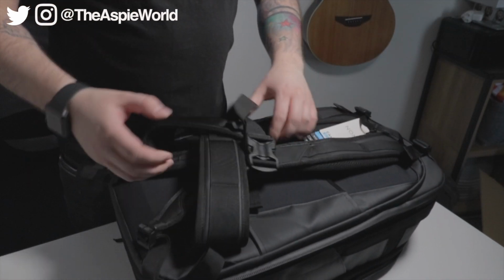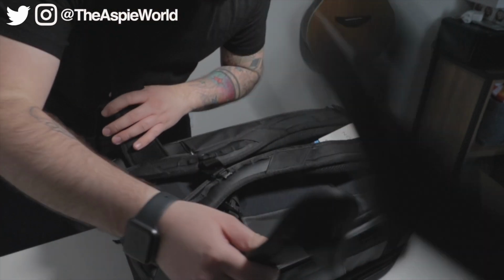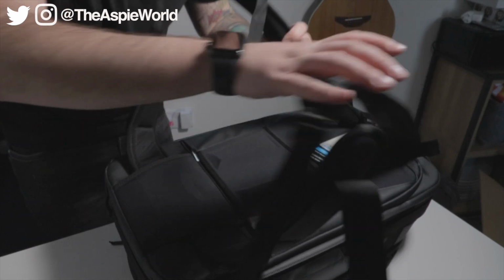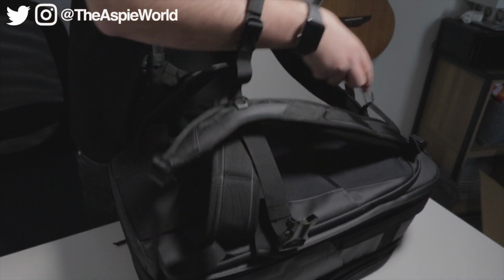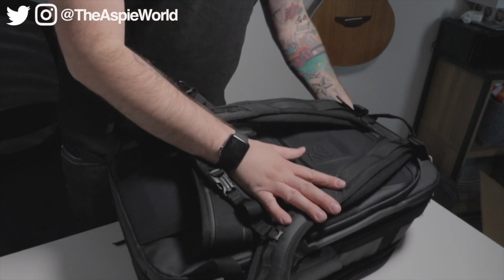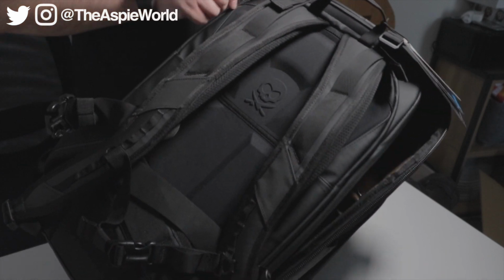So, the back straps, this is something that's super important when you've got a bag. How are the straps organized, how do they fit? Oh man, that is like back support. Oh man, I'm loving this. It's got Peter's logo just there at the back. That's cool. And there's another zipper here.